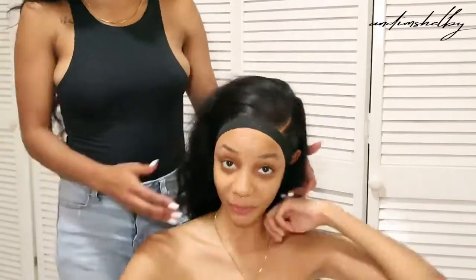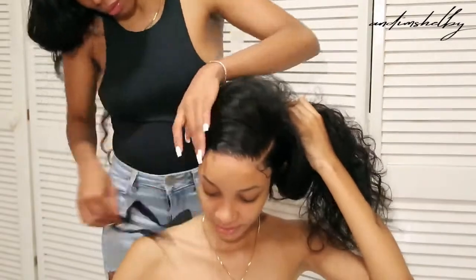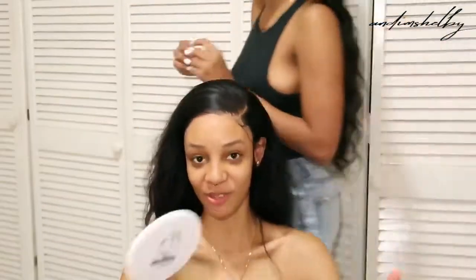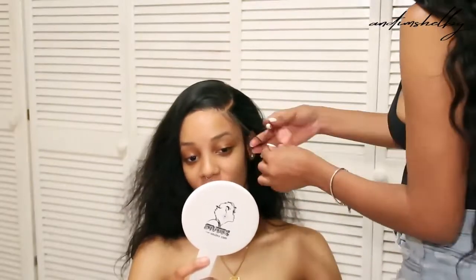A few moments later, after a while, I tied that down with an elastic band. But yeah, we had to lay that lace and it melted right into my skin.